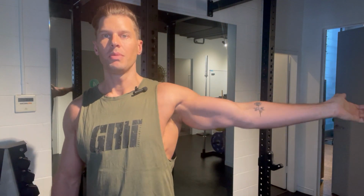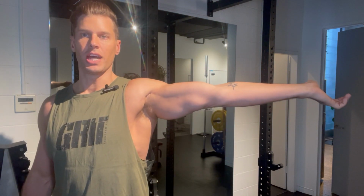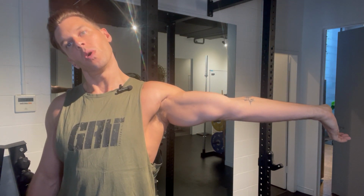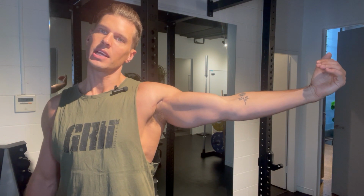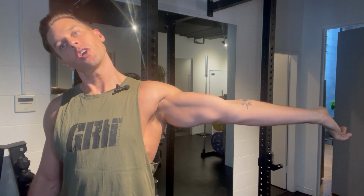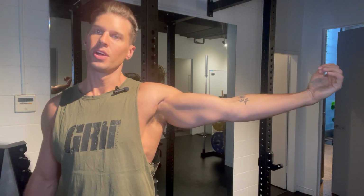So to work on the median nerve, what we're going to do: arm out here, straight, make sure that elbow's locked out, wrist extended, and then side bending the head away. And then as you come back, the wrist flexes and the head goes back towards the shoulder. And then you're just going to go back and forth like that.